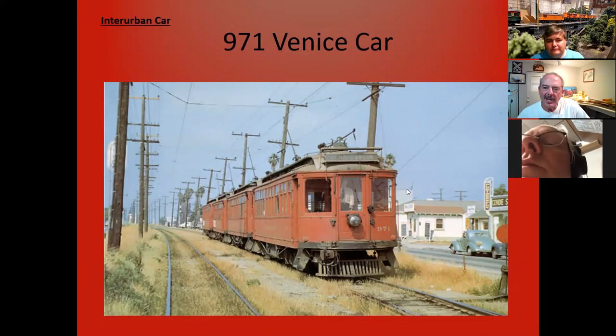The cars that were originally in the 700 series that got renumbered into the 950 series were the Venice cars. Again, these were some cars that were acquired from one of those eight companies on the west side of Los Angeles that went out to Santa Monica, on the ocean. These were very similar to the 800 series car. Only difference is they were not controlled or influenced by the five window front Huntington design. They had their own design. They had three regular windows, but you look at the side, it looks very similar to an 800 series car.